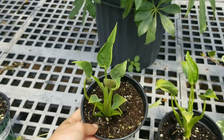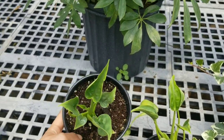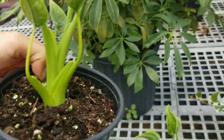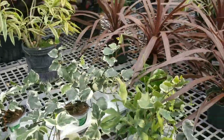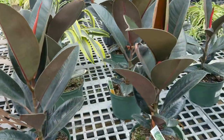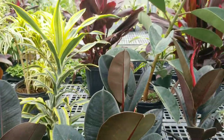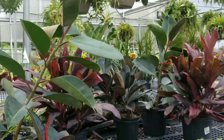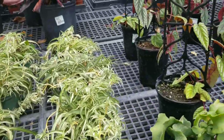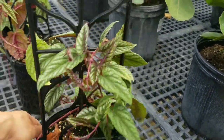Cute. I think I might grab one of these. Rubber trees, $12.98. I love the color of the new growth. I had a burgundy one. It didn't work out. Spider plants. Oh, cute. We've got some Cissus discolor here for $9.98.